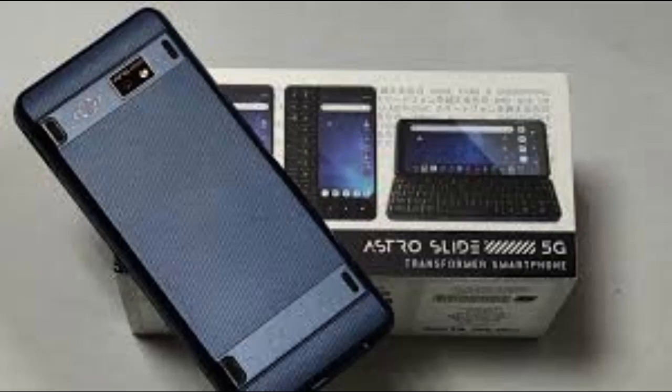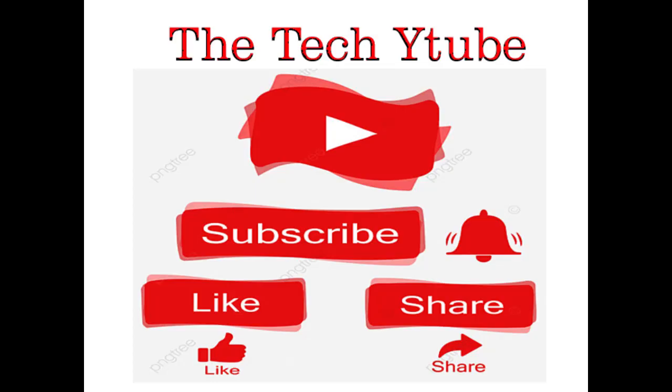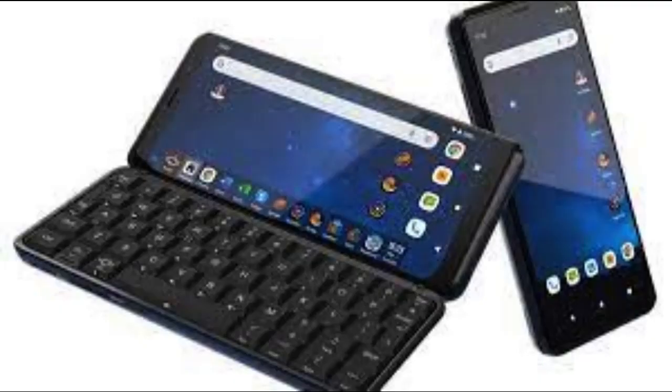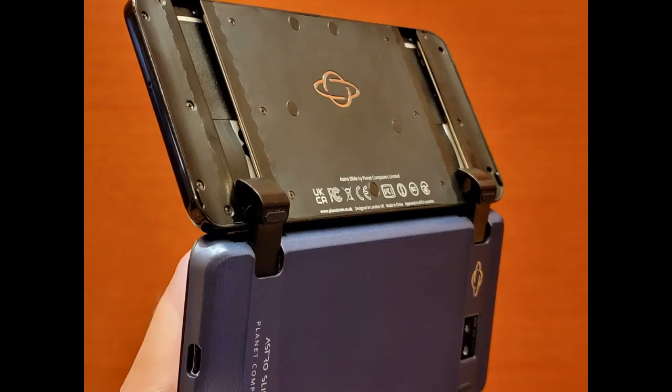So, if you're craving a smartphone with a keyboard after grieving the recent passing of BlackBerry, this could be the niche item for you. Design and build. The Astro Slide is its own design, and a BlackBerry it isn't. This is a novel phone, so much that I struggle to even call it a phone. The fact that something like this exists makes it great.